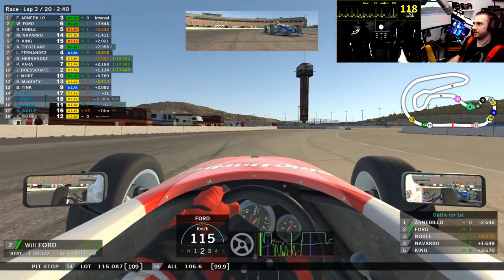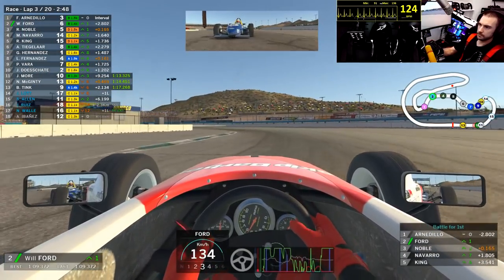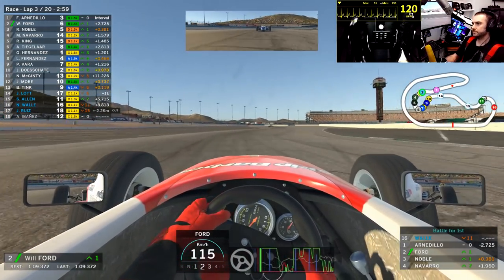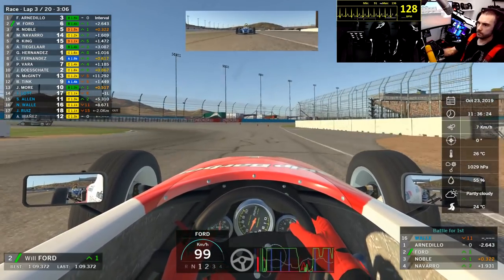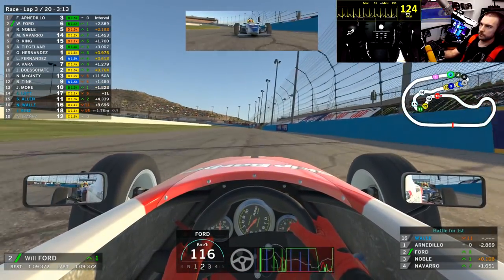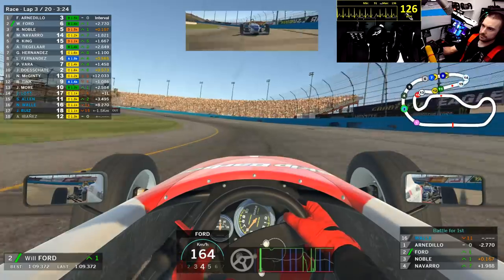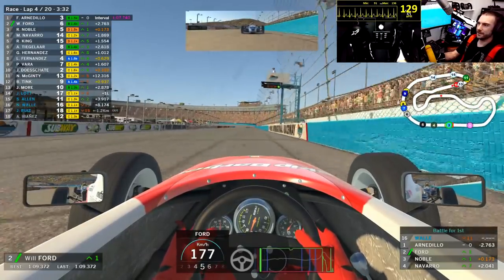Alright, now we've got a bit more heat in the tyres. Can be a little bit braver now. See if we can pull a gap here. Braking points a bit. Whoa, getting loose. Don't try and go down the inside. It's not worth the risk, buddy.